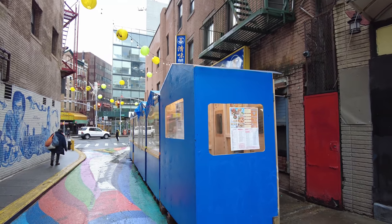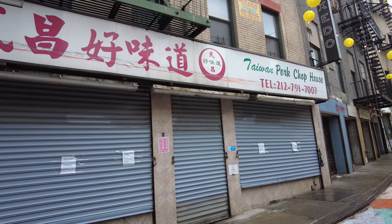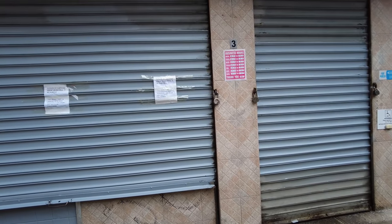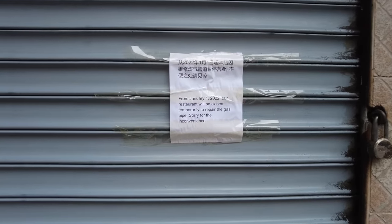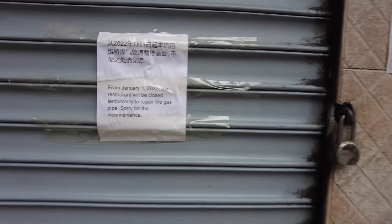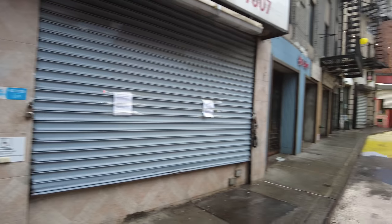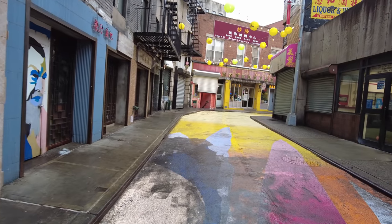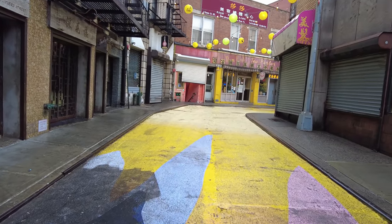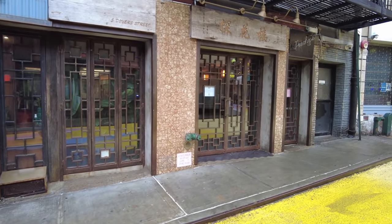Tasty hand-pulled noodles. And the Taiwan Pork Shop House, which I really like for their desserts. But what's going on? Oh, they're replacing the gas pipe. So I hope they can reopen soon once that's finished. Man, Doyer Street is very quiet today. Also, the weather didn't help either.